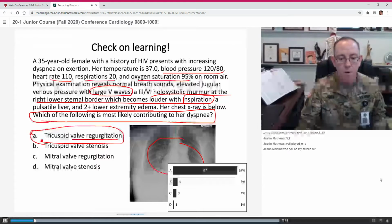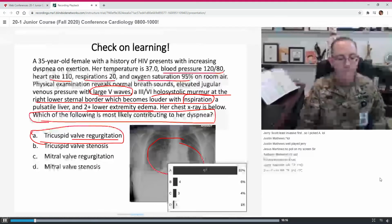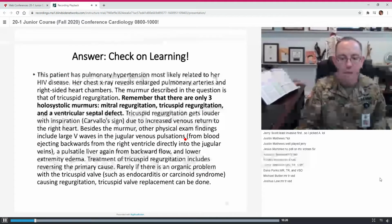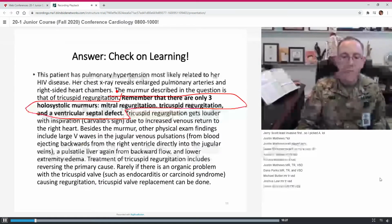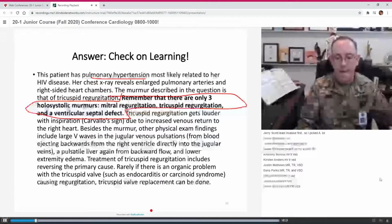What are those 3 holosystolic murmurs? What are the 3 that we want to think of? Yeah, mitral regurg, tricuspid regurg, and VSD, and now you put it together. Bottom line is these are the 3 that could be holosystolic. And the idea is this patient has pulmonary hypertension, and it's causing these symptoms that are backing up on the right side. So let's see why.